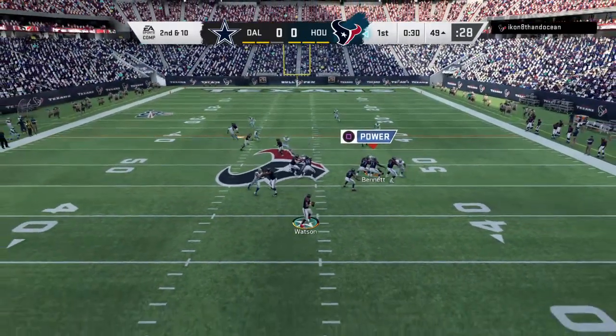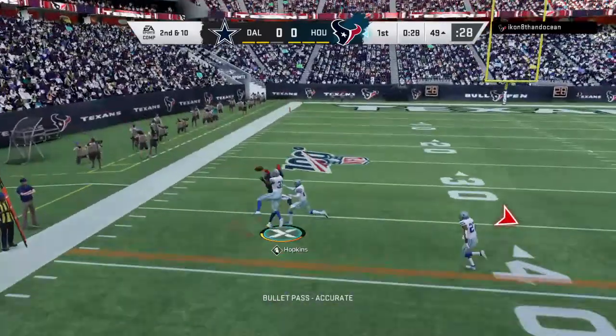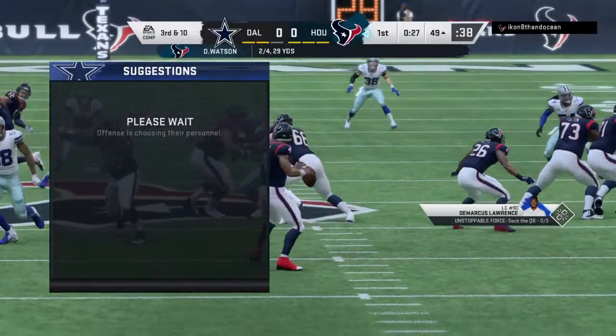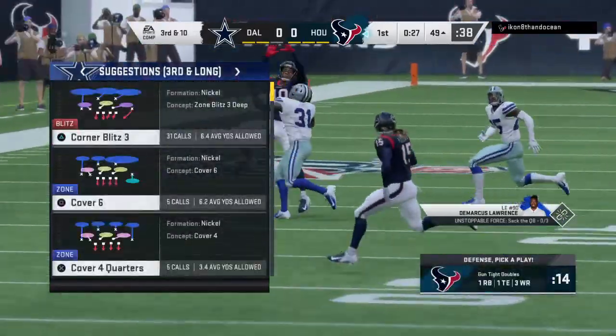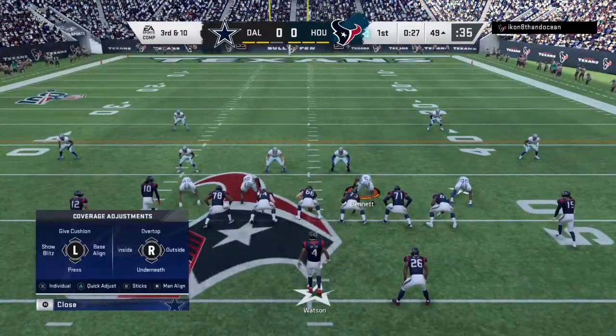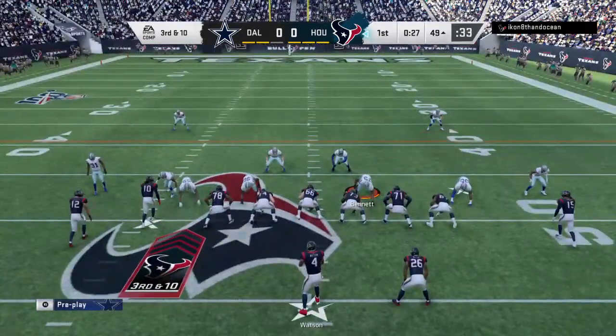On 2nd and 10, Watson. And that is incomplete. A lot of force bearing down on him there. He could not hang on. It's 3rd down. Now they face a 3rd and 10 after back-to-back incompletions.